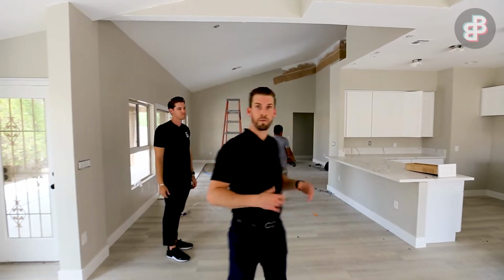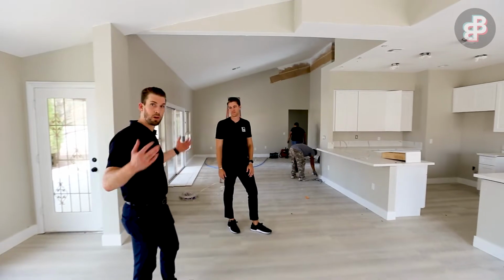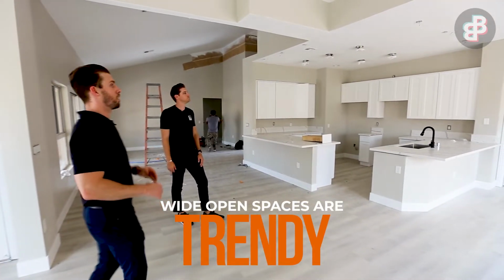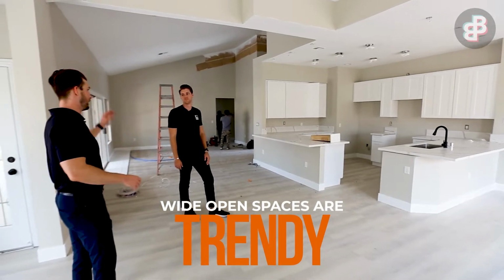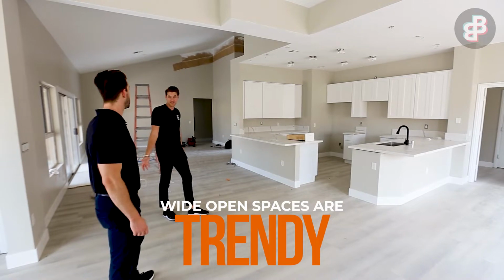Yeah, but remember, when flipping homes, right now big wide open spaces is more of the trend. You want it big and bright, so opening these walls up drastically changed the feel of the living room area and the kitchen. I like what I'm seeing in this house right now.